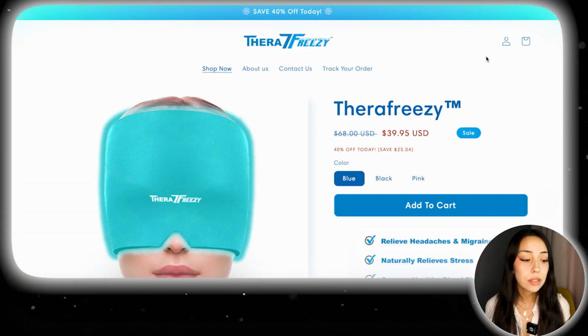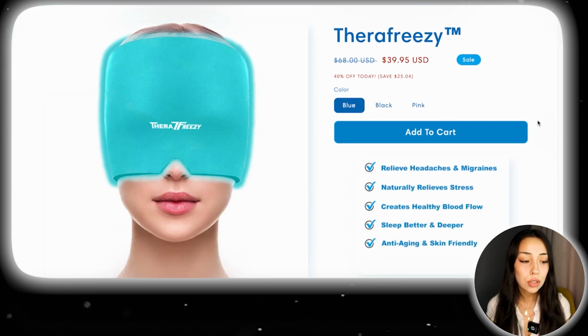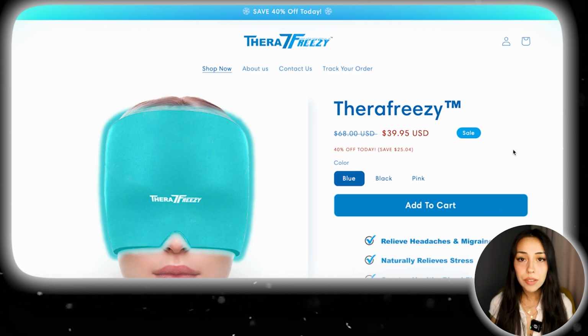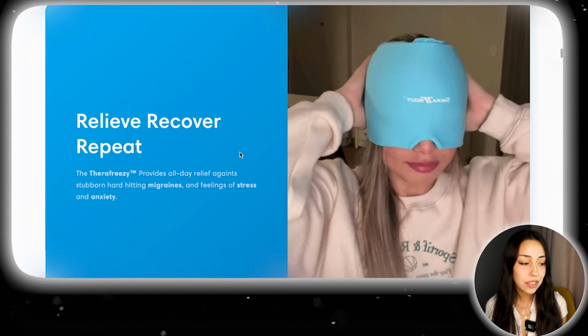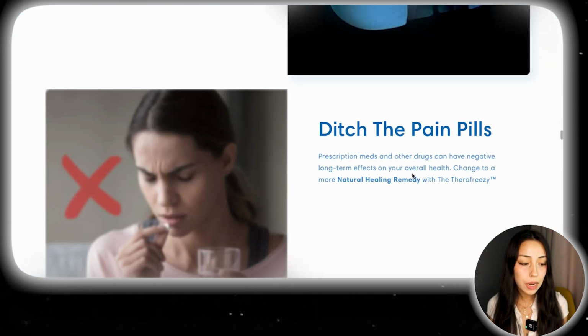Now, if we compare it to this one, the website for the migraine relief, it already looks more branded. It has blue colors that go with the product, with the vibe of the product, of relief, freshness, lots of pictures of the product, of people wearing it. They all look very professional. They don't look like AliExpress pictures. Here it shows you that you can put it in the fridge, you can put it in the microwave.